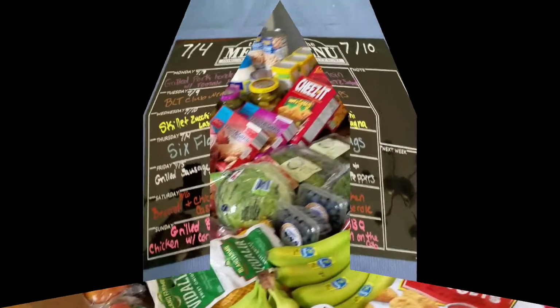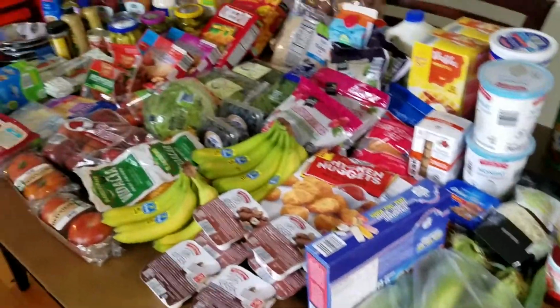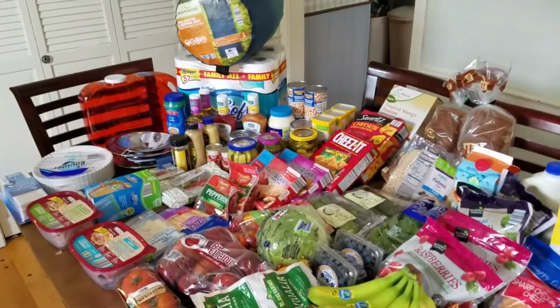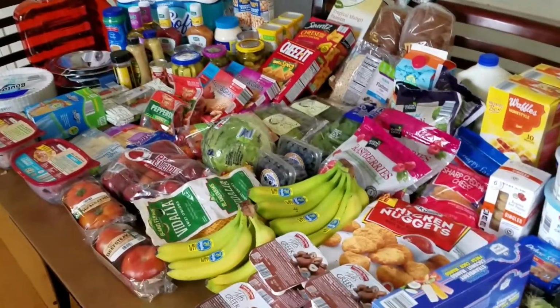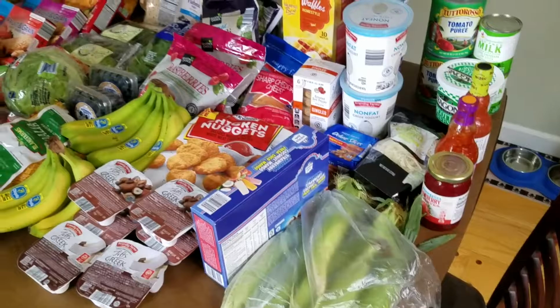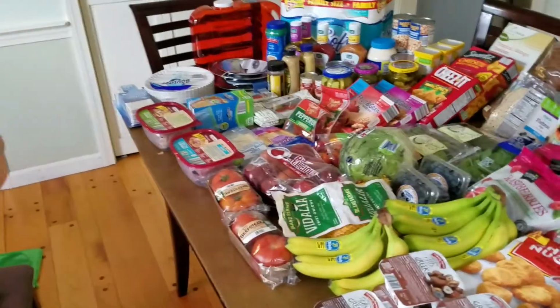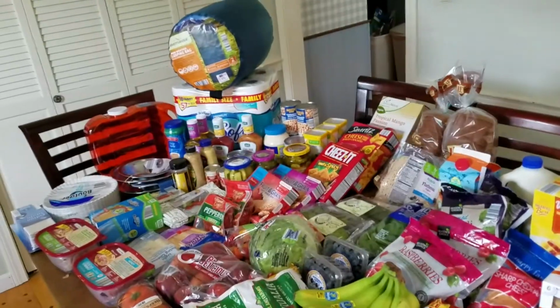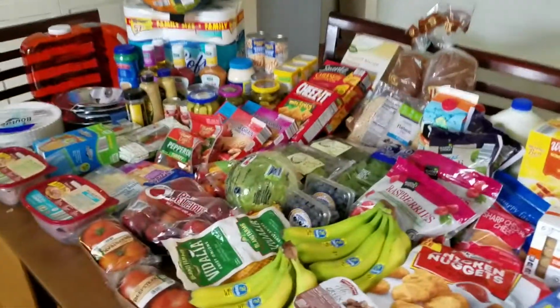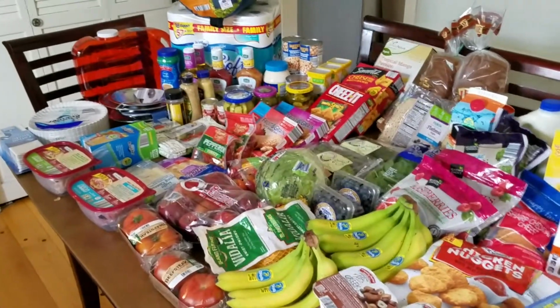Hi and welcome to this week's grocery haul. As you can see, we got a lot this week. We definitely went over budget. I think that's going to be the trend for the summer with 2 kids at home as well as myself at home. And I will start off right off the bat letting you know we spent $231.91, so significantly higher than what I typically like to spend, but I definitely didn't take into consideration the summer.